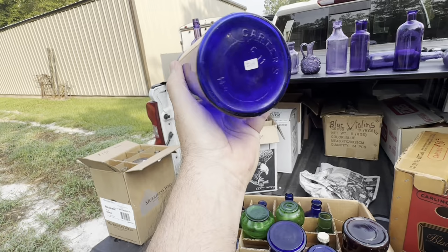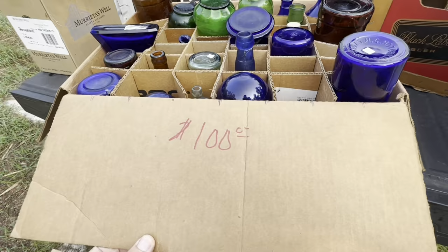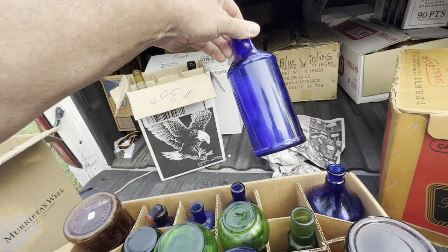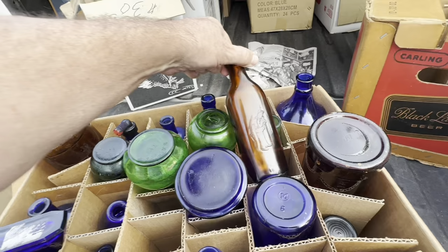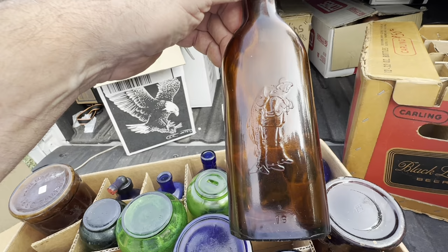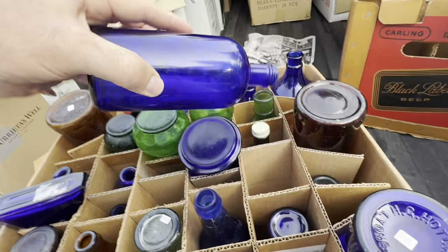32-ounce Carter's. Quart size. That's another good bottle. That's probably $30 or more. And remember, I paid $100 for this box. That's another Carter's. It is 16 ounces. It's a little food bottle. It's probably a cod oil. It's got that fisherman with the fish on the back. I'm not sure about what that is. Probably some kind of medicine. Not sure the value of that. That's just a cobalt blue medicine.